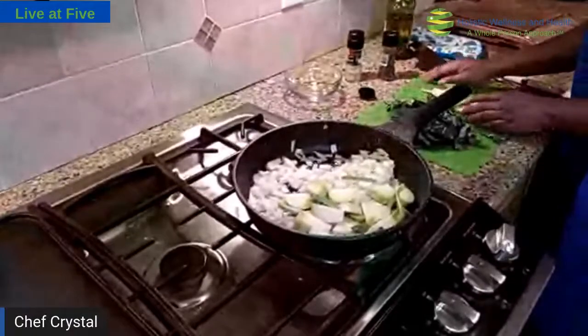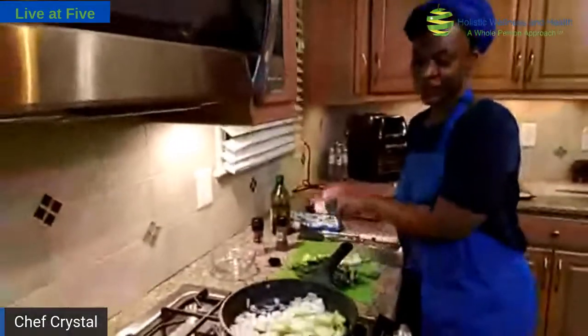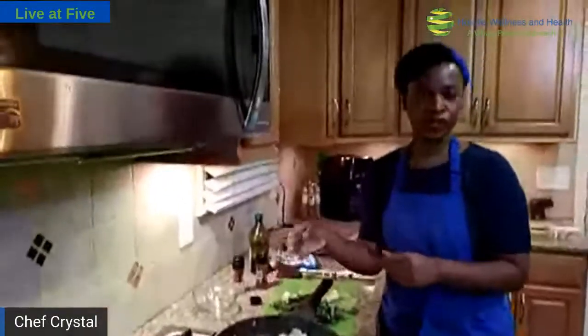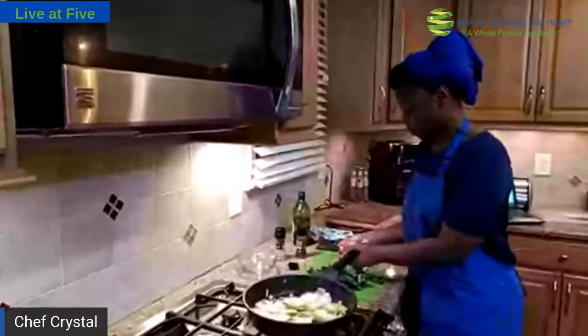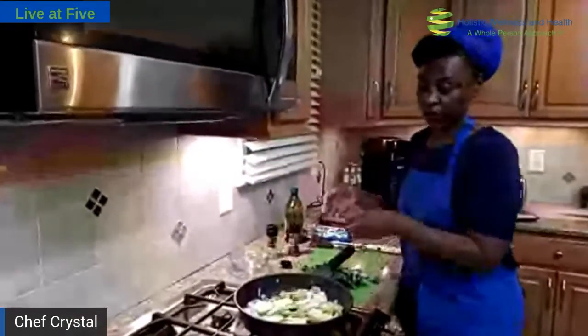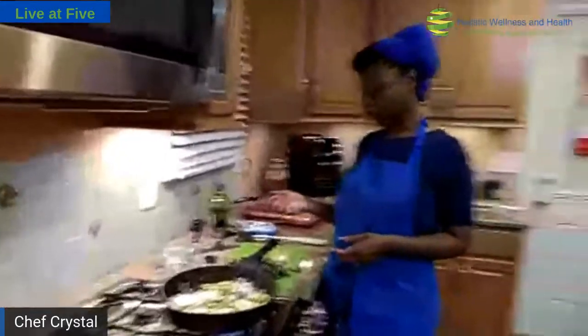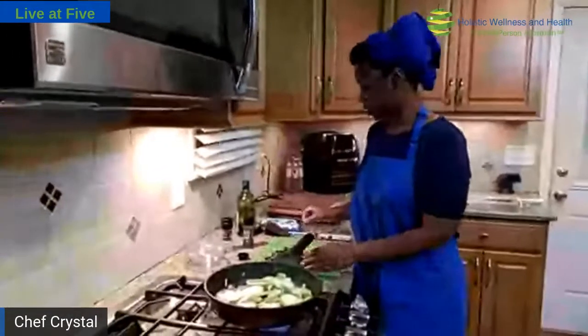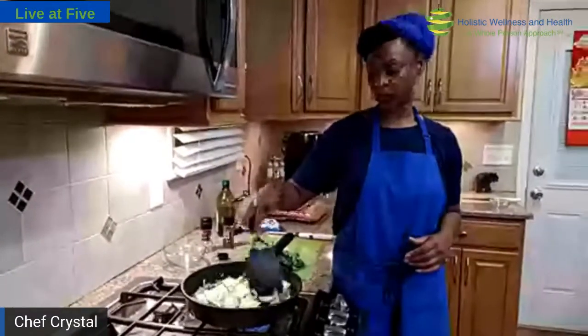So if you see this in the store or at the farmer's market and it looks kind of alien to you, don't be afraid of it. It's truly just another brassica, and you can use it in place of a lot of other dishes that call for broccoli or cauliflower or salad greens. So just let this cook for a few minutes, and then we'll add our greens towards the end.